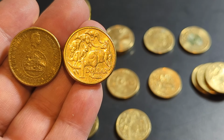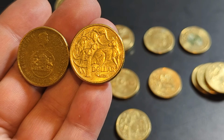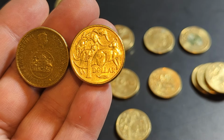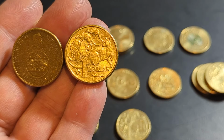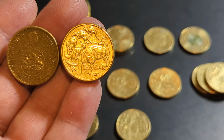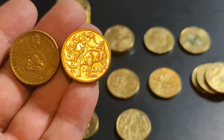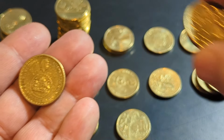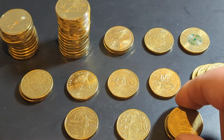So that's always going to be a keeper, and if you can, like even in this condition, they're probably worth $10 to $15. In uncirculated condition, they're probably worth $25 to $30. So this is one of those very special coins that I absolutely love to find, and it's the reason why I go through $1 coins. But there is plenty to find with $1 coins, so I do enjoy doing that in any sense, because you don't know what's going to pop up.